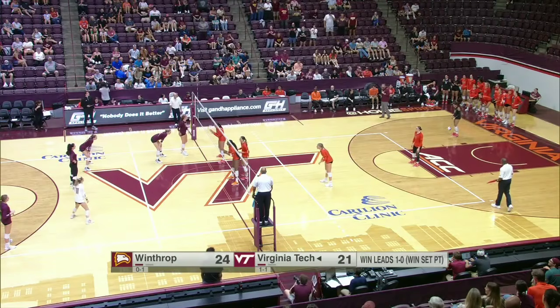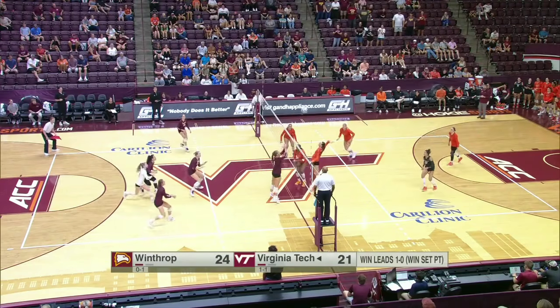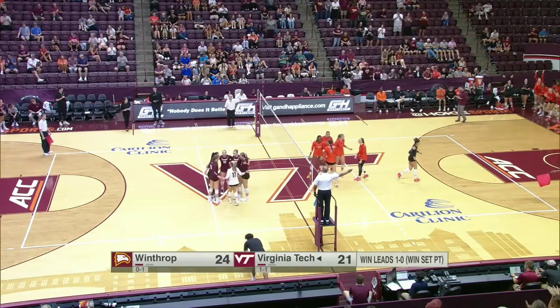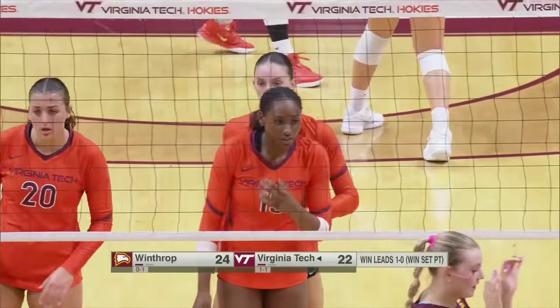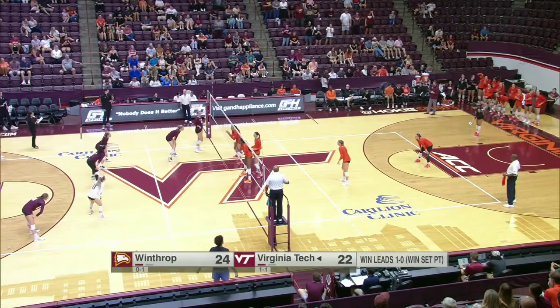Native of Rio Grande, Puerto Rico. Jump serve's up. Overpass, Pierce. Joust at the net, and Haley Pierce wins it. That's such a strong swing on the first attempt. It came all the way right back to her, and she's able to close it out as it's 24-22.